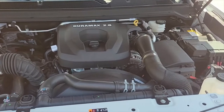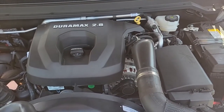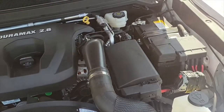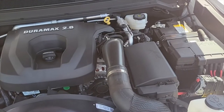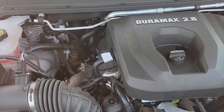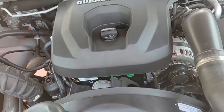I don't know much about it, but 2.8 liter diesel. It's got cylinder deactivation, which, fine. You know, air cleaner, fuses, battery. I don't know where the AC compressor is, but it works really, really good. That's the oil filter, I think. Never dealt with one of those before.